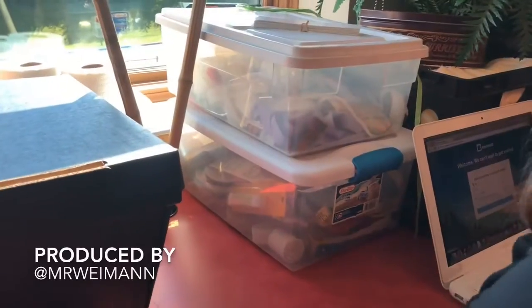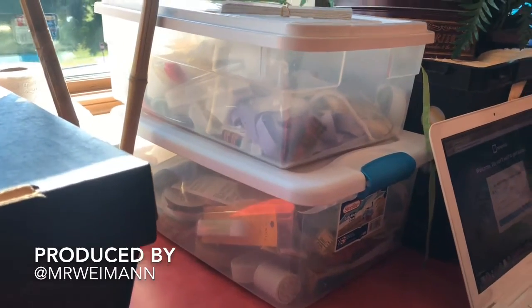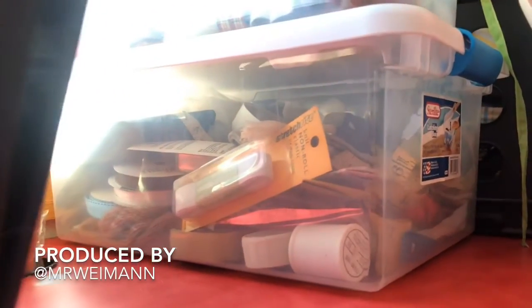Red, there is cloth, there's all kinds of stuff.